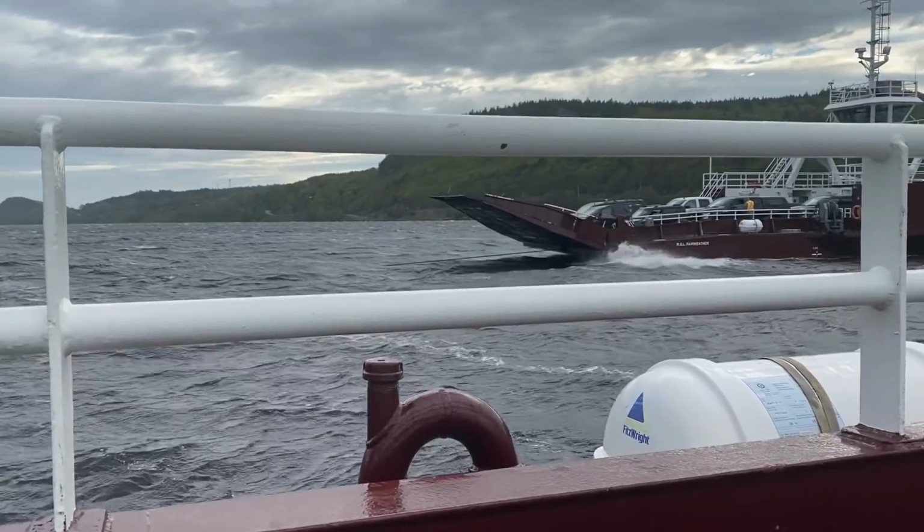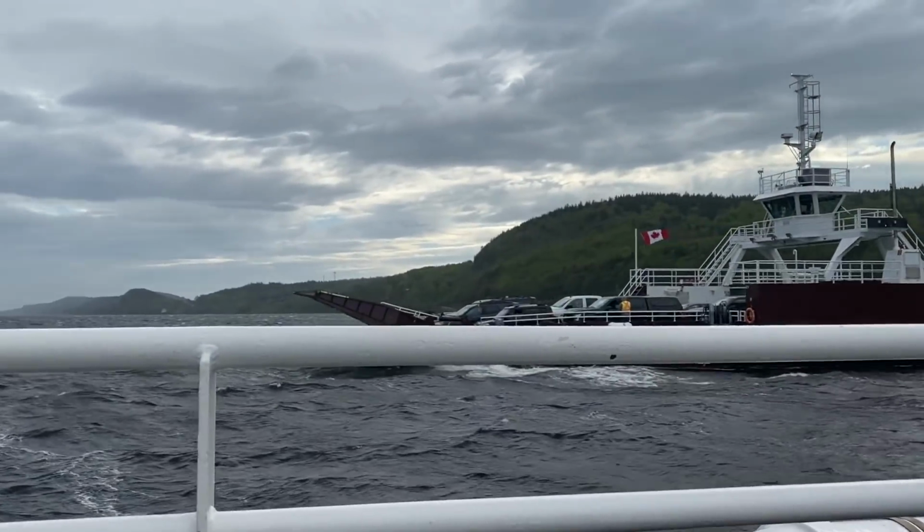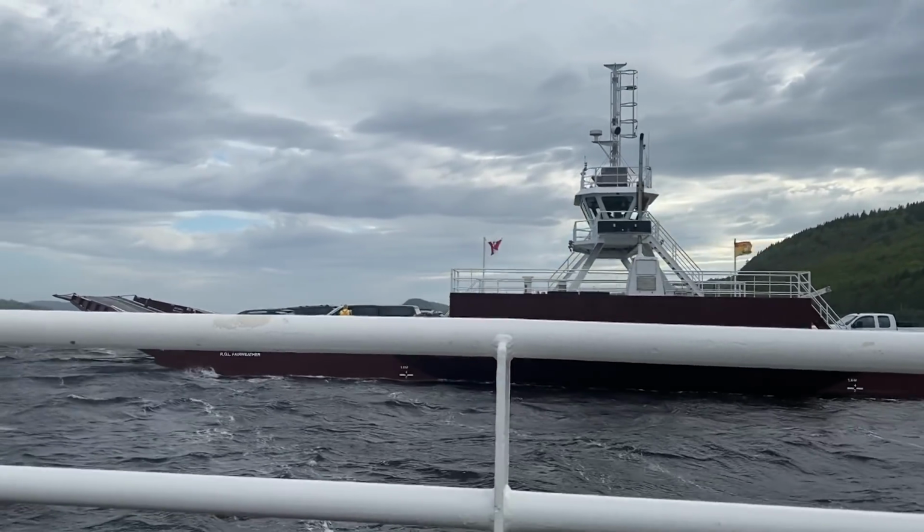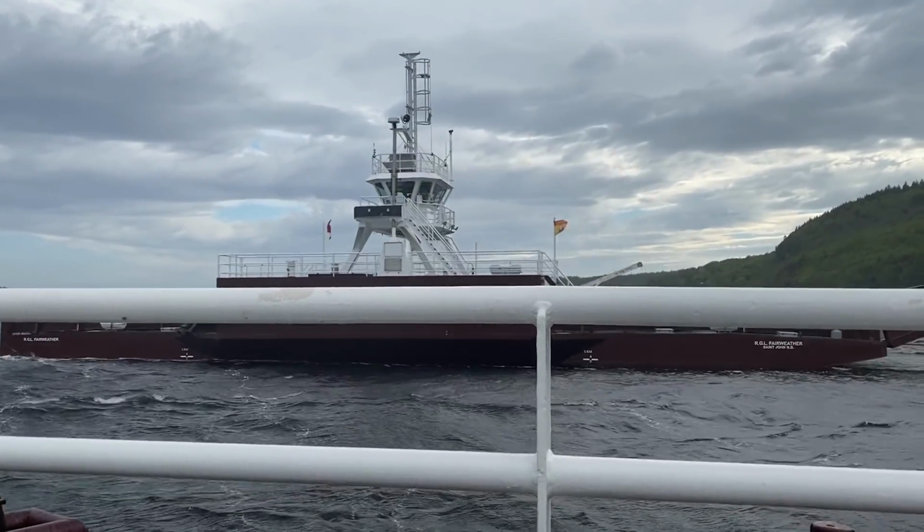Passing the second ferry. Canadian flag waving proud. New Brunswick.